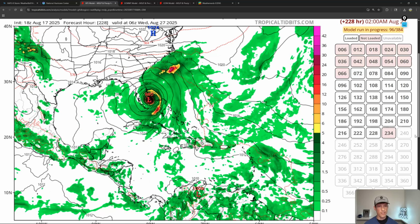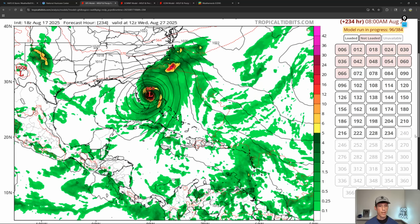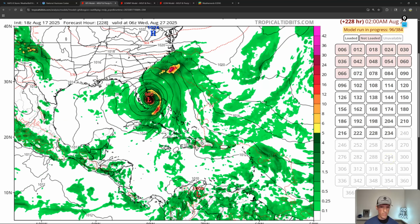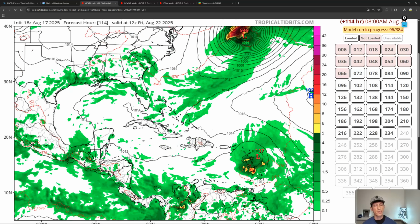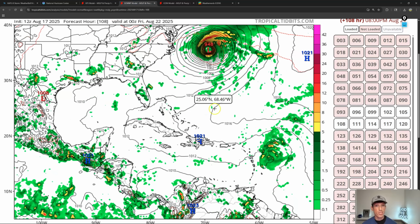And this is as far out as the run goes, and honestly as far out as we need to go. It looks like it tries to recurve, and I would imagine that it would recurve and then affect the Southeast. But listen, we have continued to see run after run of something showing up with this, and I think we'll be tracking something with this sooner rather than later.